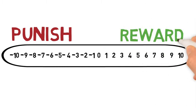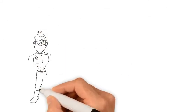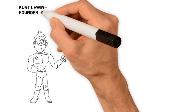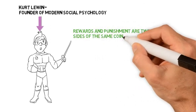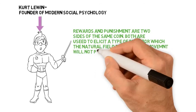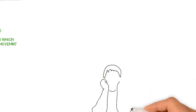Rewards share the same spectrum as punishment. They are two sides of the same coin. Both are used to elicit the type of behavior which the natural field forces of the movement will not produce, leading to more treats and threats. Students are excessively controlled, which forces them to become a lost learner. With extrinsic motivation, we are working against the grain. With each reward, we are feeling a method that will blow up in our face.